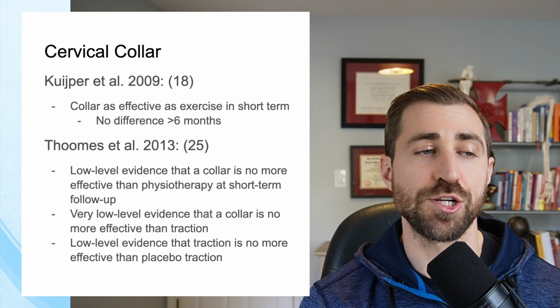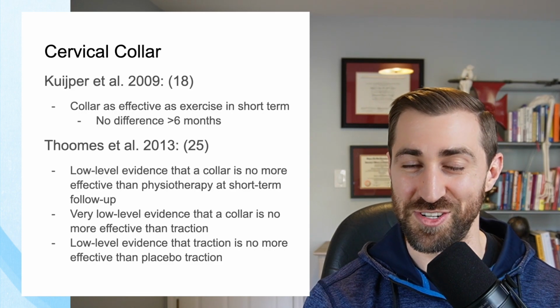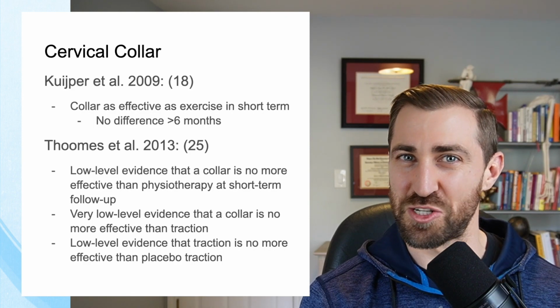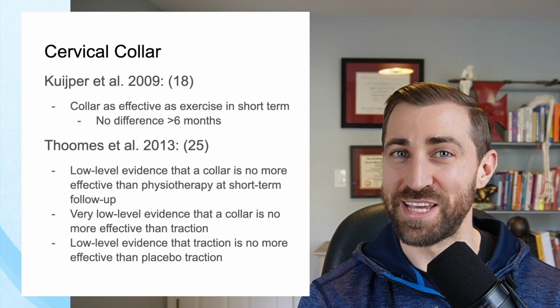So maybe you can use traction as well to be as effective. And there's low level evidence that traction is no more effective than placebo traction, right? So is using a collar as effective as a placebo, right? We're kind of jumping. This is all very low level evidence, so we can't jump to conclusions here, but at least you can have a little bit of data.